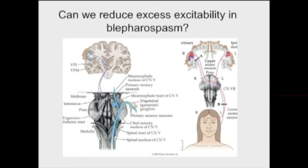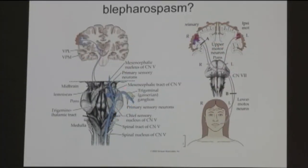So here's the question we asked when we started to get into research. Is there a way to reduce this excess excitability in blepharospasm? This is a brain disorder at its heart. Here is a rough schematic of how the brain is organized. Here is your facial nerve, cranial nerve 7, coming out of the brainstem. It covers the muscles on this side of the face, and also the other side of the face as well. That's the brainstem where we study the blink reflex, right there. In the back view, it's over here.